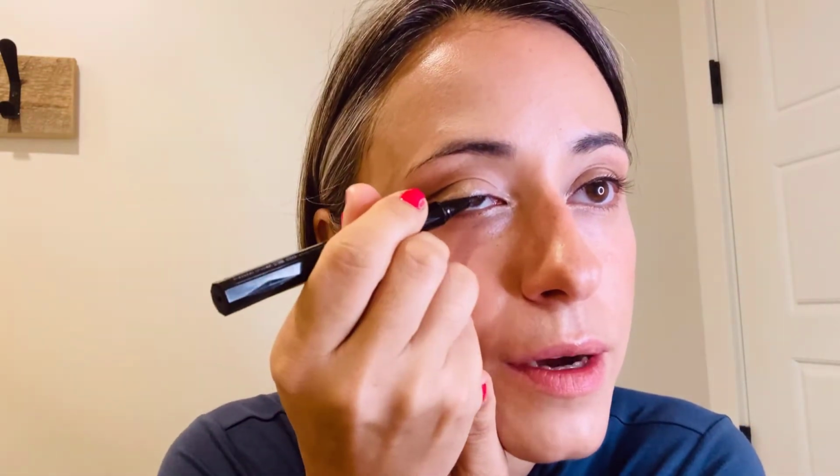Although I'm kind of a minimalist makeup person, I love trying new products, and right now I lived with my very limited makeup for about 2 months, and I really feel like, oh, I need more.